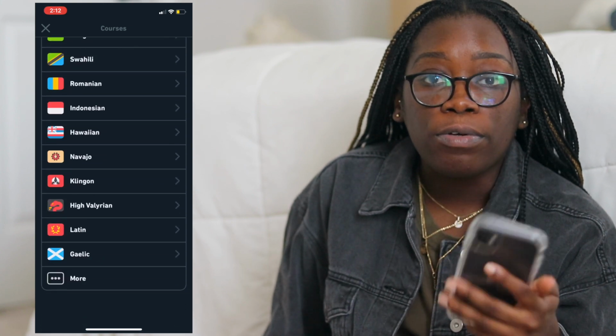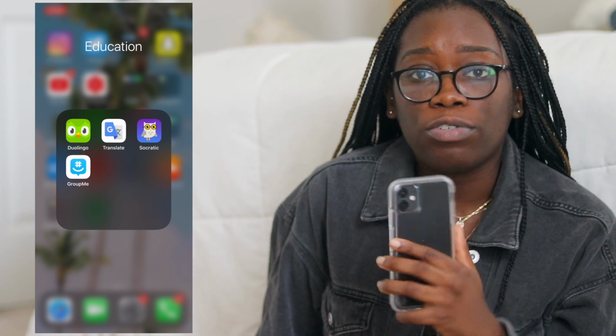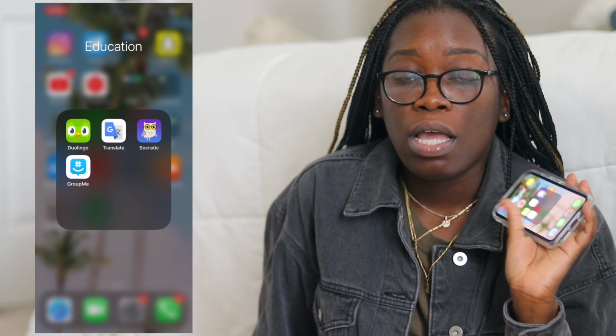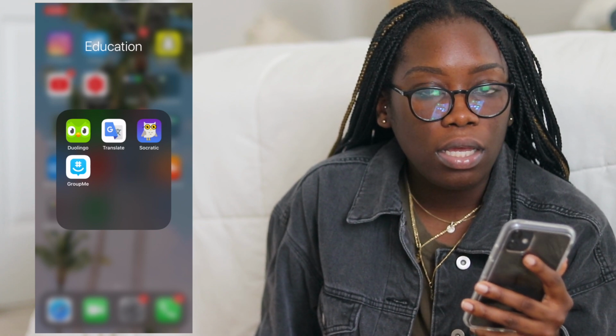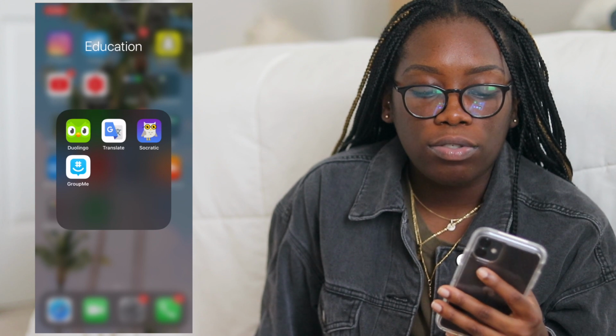And then I just have Google Translate. I haven't used Google Translate in a minute because I haven't been traveling because of quarantine. But when I have gone to Spanish speaking countries, this has been so helpful to me, especially in Panama and Cuba. I was using this like non-stop. And then I just have Socratic.